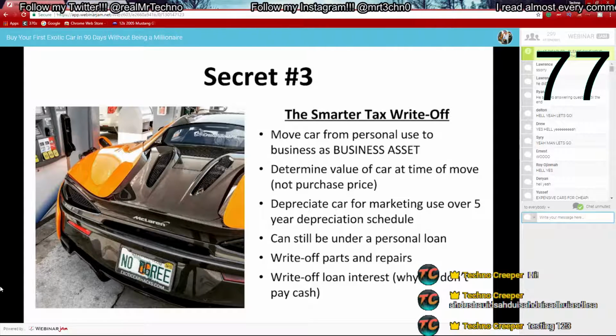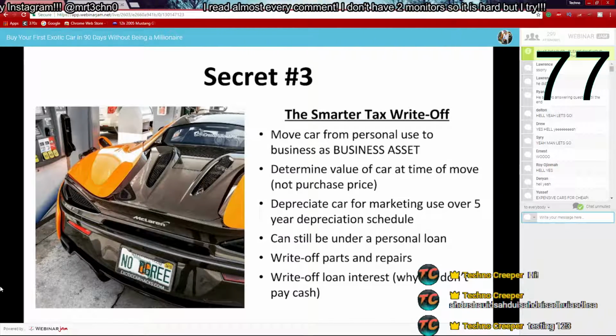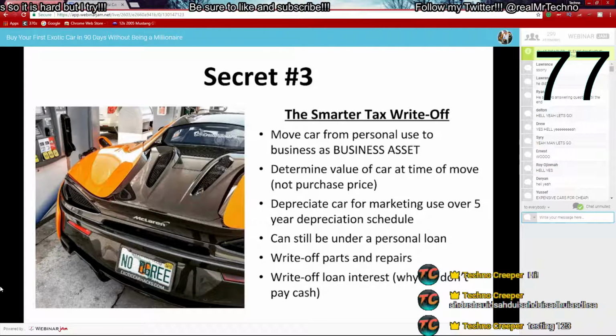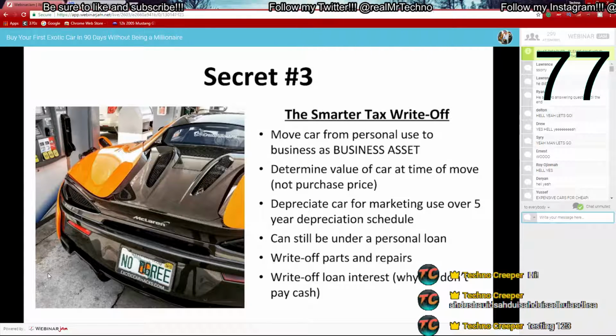If you are following our list of incredible exotic cars that appreciate, not depreciate, then you already know which direction to go in terms of making sure that you get the most value and most appreciation for your car. You can depreciate the car for marketing use over a 5-year depreciation schedule, and you can take some of that depreciation, most of it in the first year, because it's an asset.